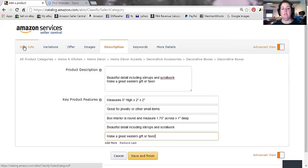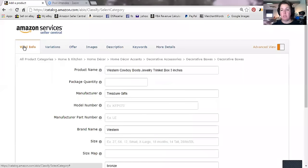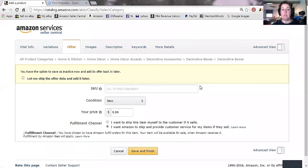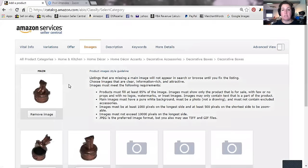Okay, so what I did is I put in the vital information, which is what you must know: the title, who made it, and the UPC. Then I made the offer, which is my exact offer. I'm telling you it's new and I'm offering it for $9.99. Then I went to images. You have to load at least one image. The very first one you do is going to be the small thumbnail image that's there, so make sure that it looks like your item. I don't want some close up of the hinge as my first picture.